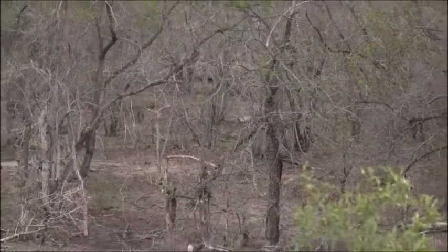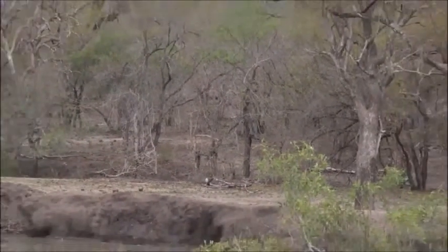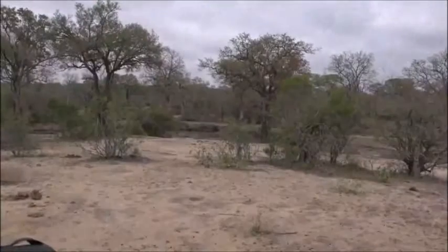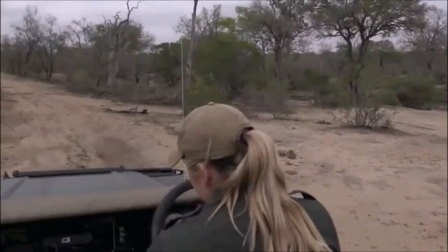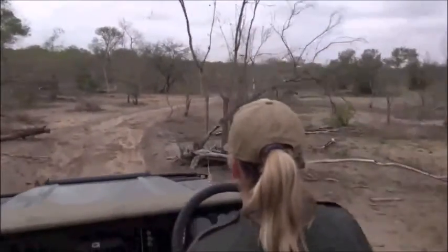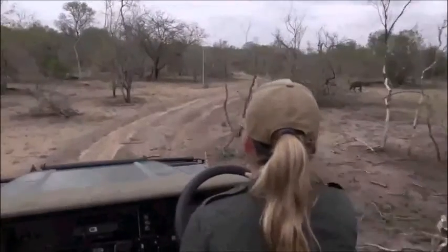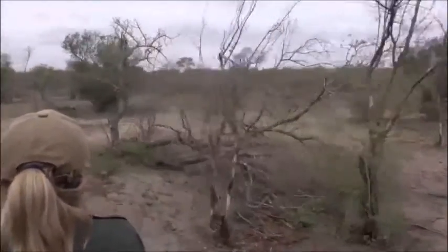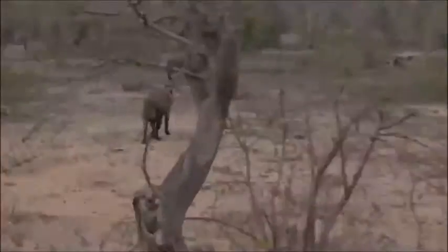VM, you said there's a road on the other side. Yeah, I can drive. Okay, let's go. Okay, let's quickly go around across to the boundary. Hi, hyenas. There we go.